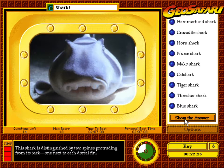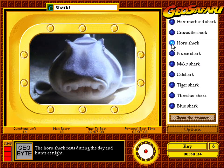This shark is distinguished by two spines protruding from its back, one next to each dorsal fin. Hey, way to go!